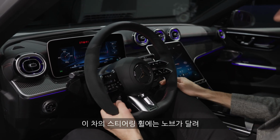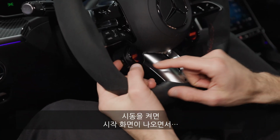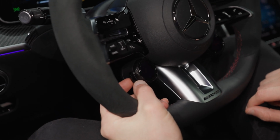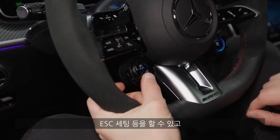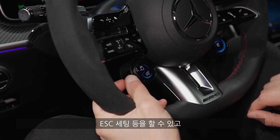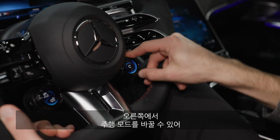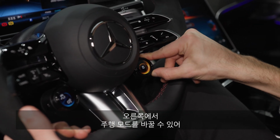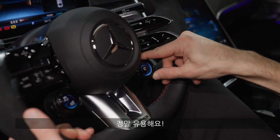Then what's also interesting is at the steering wheel we have these new controls, even animated here. Look at that. And then you can change the settings, what you want to do. ESC on, off, something like this on the right side. The driving modes, this is the most practical thing, that you can directly change the driving modes at the steering wheel. This is of course a very helpful feature.